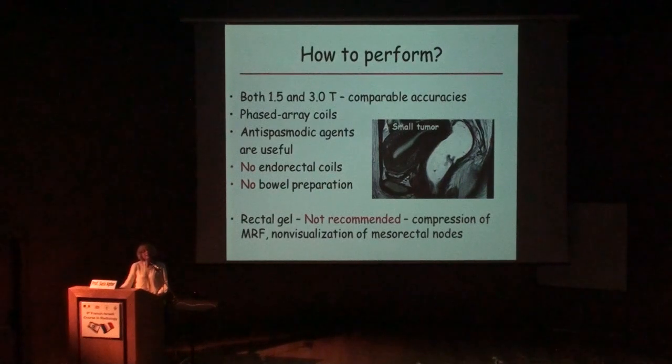It's very nice to see the images of the 3 Tesla. We just got a new 3 Tesla machine three quarters of a year ago, and we were fascinated by the beautiful pictures. But don't be sorry. Articles that I've seen in the literature state that you can do it on both, and there is no superiority to either of them. 1.5 and 3 Tesla are both almost the same. We can use antispasmodic agents.